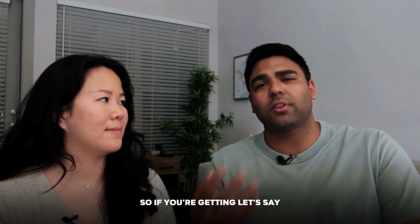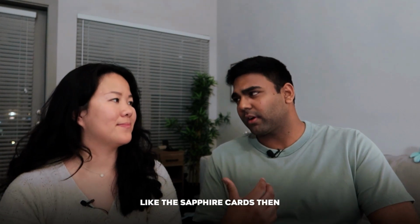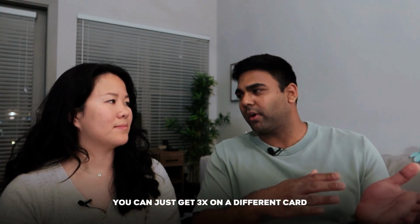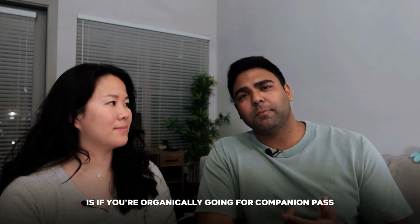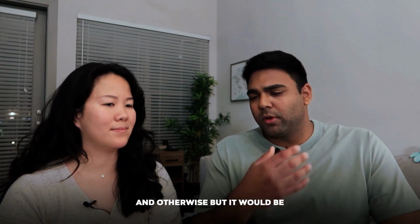Yeah. So if you're getting, let's say, 3x on travel spend with these flexible travel currency cards like the Sapphire cards, then you don't need to spend necessarily on the Southwest card. With Southwest to get those 3x, you can just get 3x on a different card and transfer over. Point being, they have a bunch of 2x categories as well. I would say the caveat, again, is if you're organically going for Companion Pass, the requirements, and they change over time, but it would be 130,000 Southwest miles, if I'm not mistaken. What that really means is your spend on the card could help you towards getting the next Companion Pass whenever.